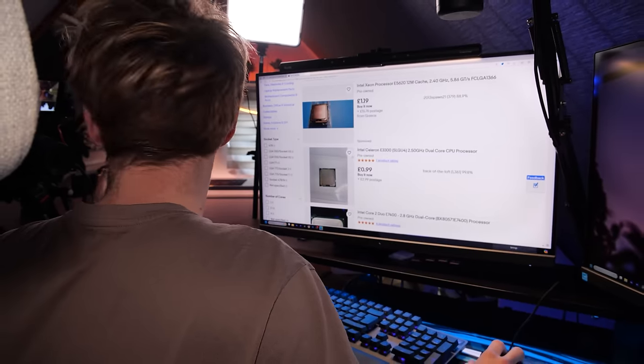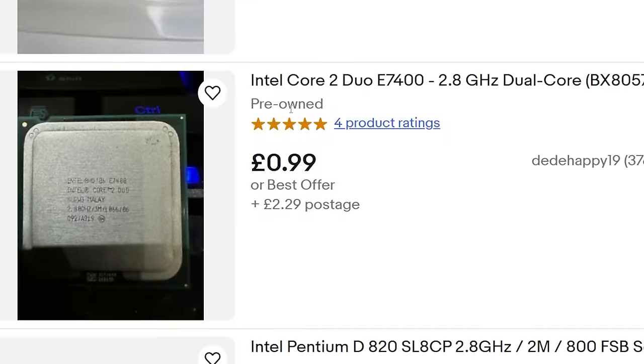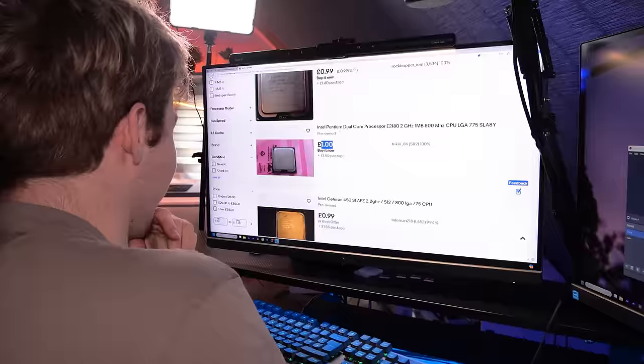That's until I did some research. Launch date, 2009. It wasn't just that CPU. Discontinued, 2008. It was really hard to find a CPU that wasn't just too old. I have been searching for so long. I had no idea I was about to find the most amazing $1 CPU I had ever seen.